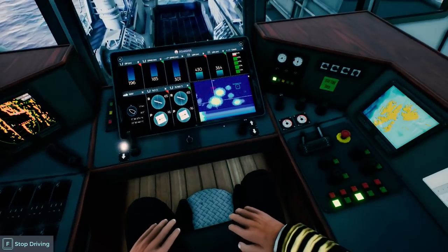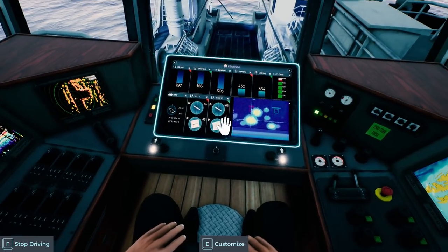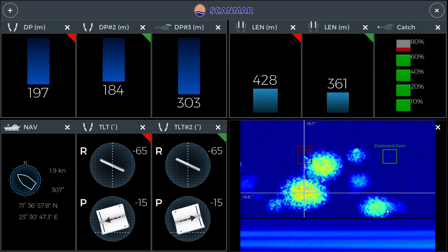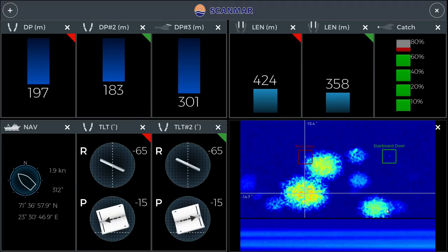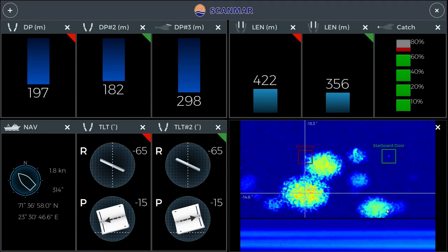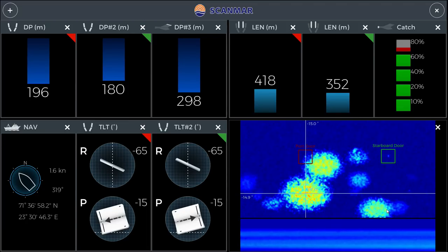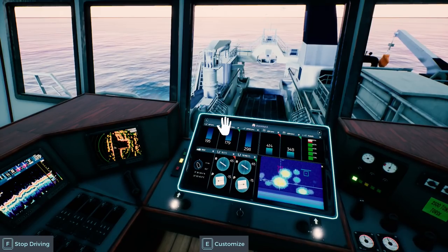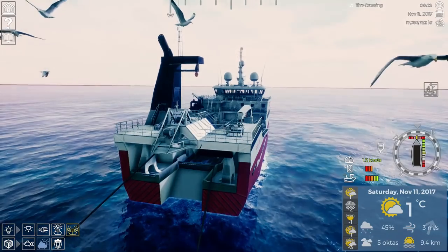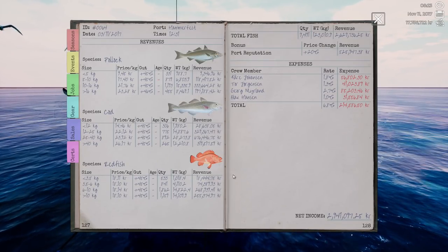Now let's start bringing that up then. Oh, that's down. Up. Up. And we'll start the long process of reeling in 424 meters of wiring. But yeah, 80% full. That will probably bring us in, depending on the makeup of the catch, quite good sales.